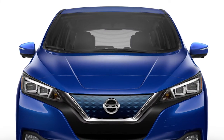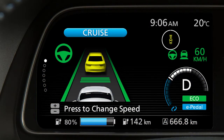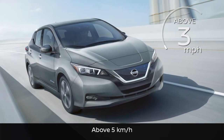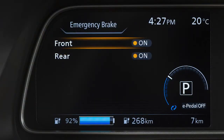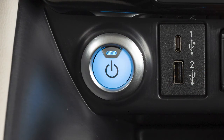If there is a potential risk of a forward collision, the system warns the driver by blinking the vehicle ahead detection indicator and sounding an audible alert. The system operates at speeds above approximately 3 miles per hour. The system will be automatically turned on every time the power switch is placed in the on position.